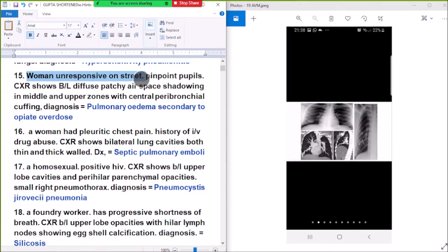Question number 15. A woman unresponsive on the street, pinpoint pupils, is seen in opiate overdose. Chest X-ray shows bilateral diffuse patchy airspace shadowing in the mid and upper zones with central peribronchial cuffing, diagnosis is pulmonary edema secondary to opiate overdose.